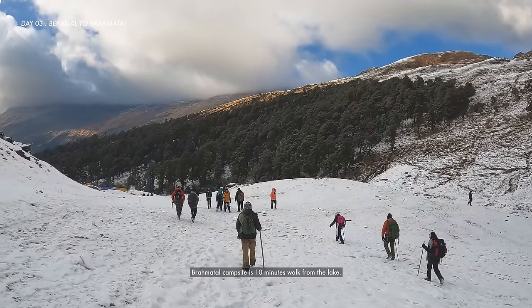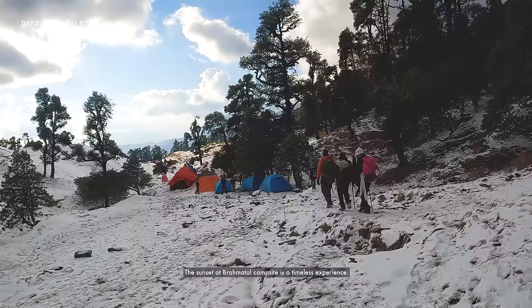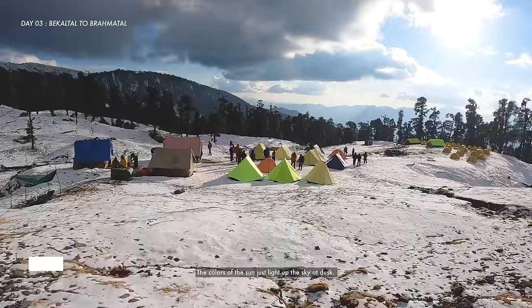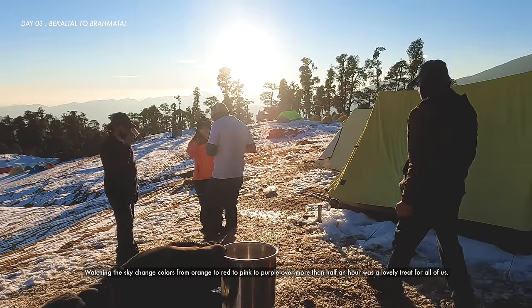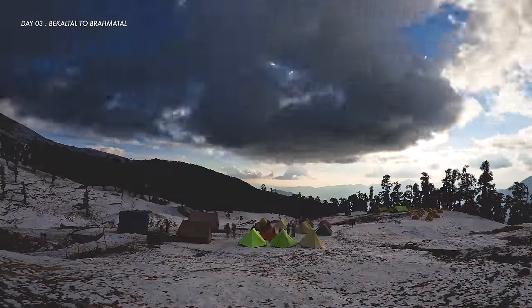Brahmatal campsite is a 10 minutes walk from the lake. The sunset at Brahmatal campsite is a timeless experience. The colors of the sun just light up the sky at dusk. Watching the sky change colors from orange to red to pink to purple over more than half an hour was a lovely treat for all of us.